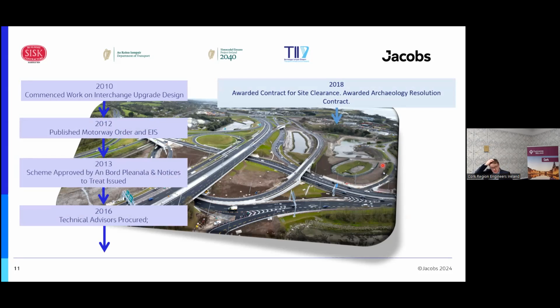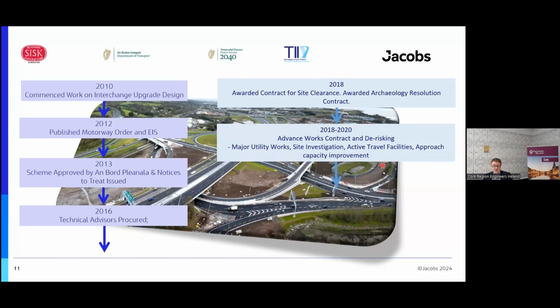So as you know, it was an ECI project to start with. At the start, we had a clearance project and an archaeology project. And then John Sisk were awarded the main advanced works project, the de-risking project, from 2018 to 2020.